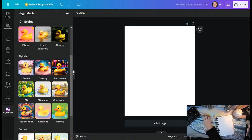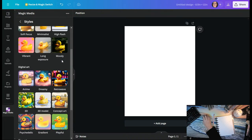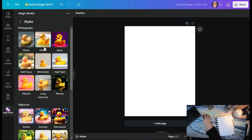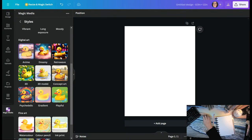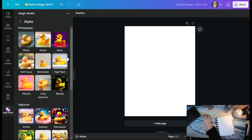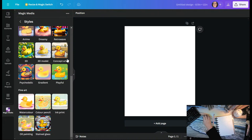Which ones do you guys want? They got a 3D. They got any of these. Retro wave. Oops, I'm moving them on you. Sorry. Watercolor. There's a stained glass one too. Watercolor. Okay.